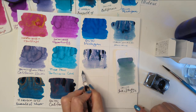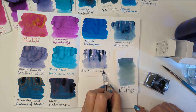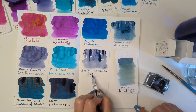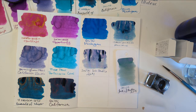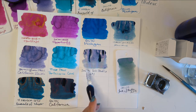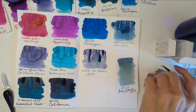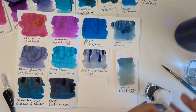Okay. I didn't make that long enough. Let's cross those a tiny bit. Do you like that? So as it dries, you see it went down gray. As it's drying, you're seeing green and pink. It's beautiful. But in the writing, it's gray. No complaints. Love it. Still a favorite.